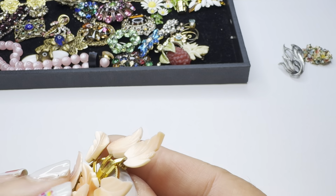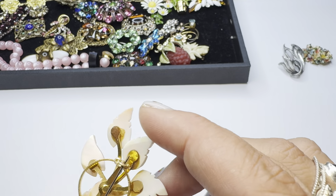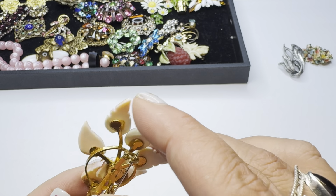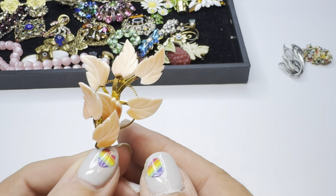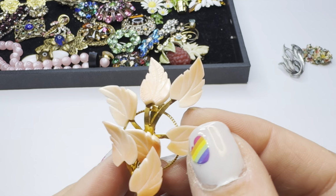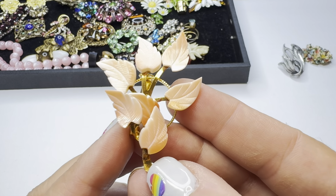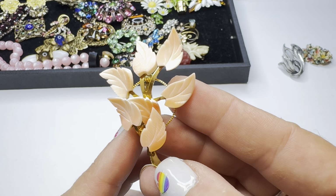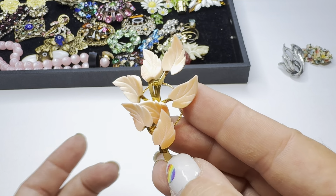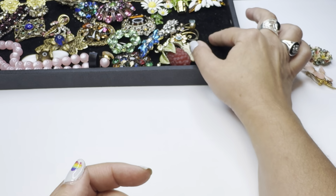It could be a dyed piece, but I don't think so, because we've got some of that pinkness going towards the back, so I think it is angel skin. These were popular back in like the 1970s. You'll see a lot of the jade or the nephrite pieces like this as well. But that's just a cute little branch piece, or a little leaf piece.